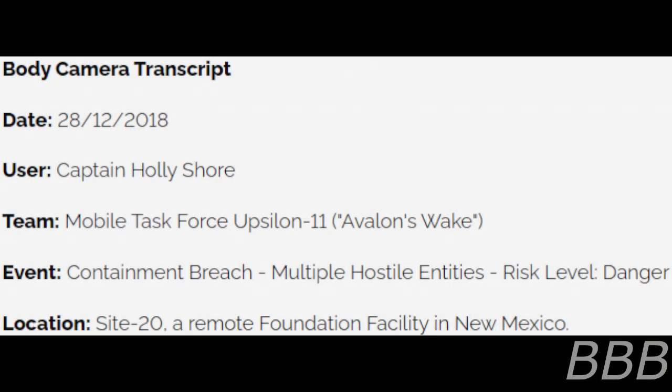Body camera footage. Captain Shaw, 1. Body camera transcript. Date, 28th of December, 2018. User, Captain Holly Shaw. Team, Mobile Task Force, Upsilon 11. Avalanche Wake. Event, Containment Breach. Multiple hostile entities. Risk level danger. Location, Site 20 of a remote Foundation facility in New Mexico.